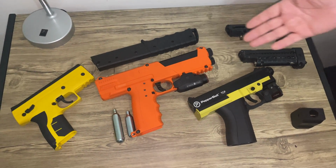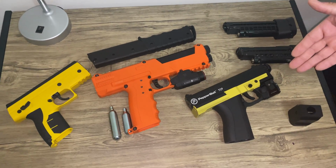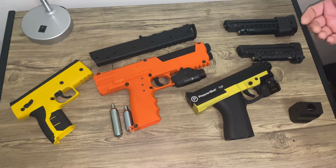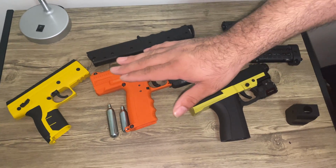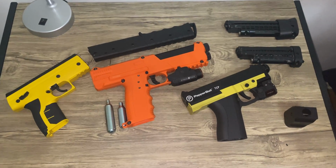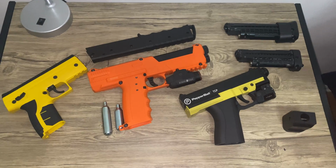As far as the TPR, it's too big and heavy. As far as the TCP, you can try to conceal carry, but it's very noticeable because of the weight and the size. So hands down, the Byrna HD is definitely great for concealed carry. But if you're not going to conceal carry, the Byrna HD wouldn't be my go-to out of these two.